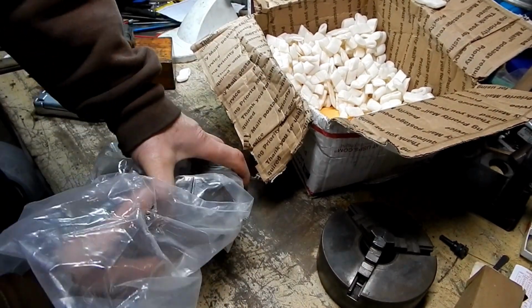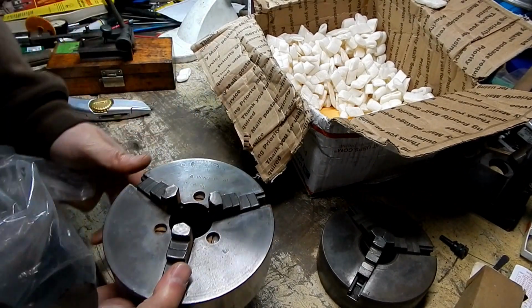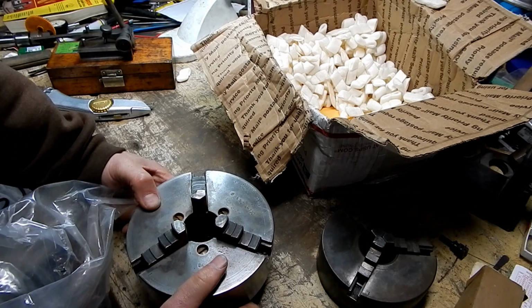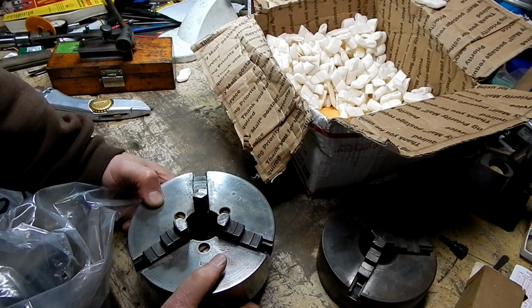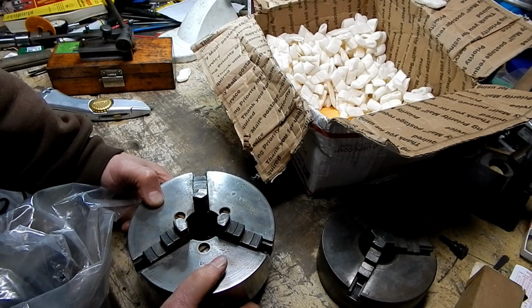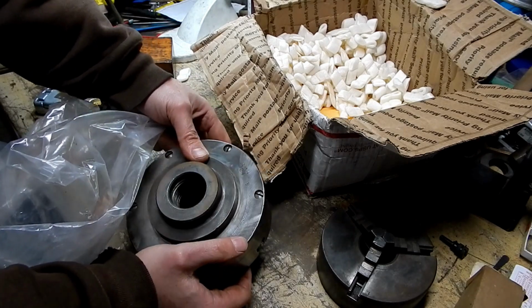Looks like it might be something a little nicer. This is a Union Manufacturing Company of New Britain, Connecticut, so it's another early one. Gotta be. Made in the USA, 6-inch, number U770. Looks like the same mount, same size mount.